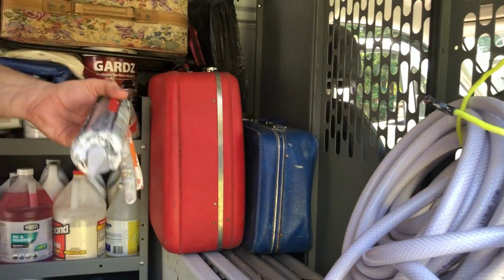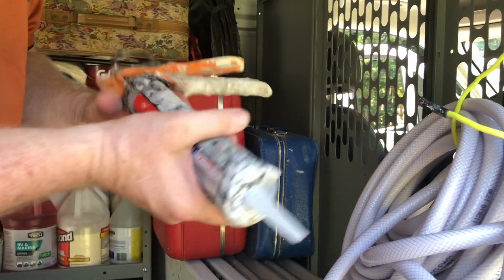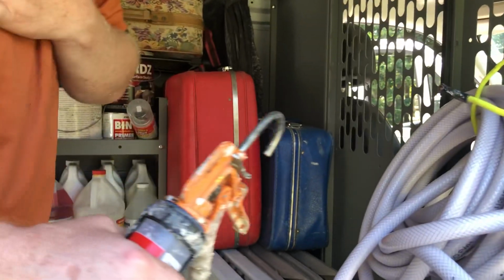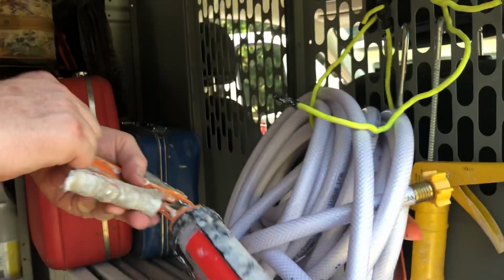Caulking guns. A lot of times we need to caulk at the top and at the bottom on commercial jobs such as restaurants. They want their wallpaper edges sealed. I don't like to do that. I only do it if it's requested in the contract.